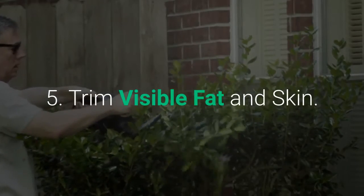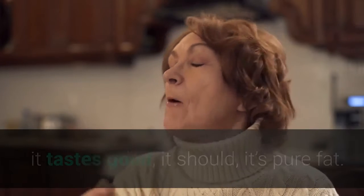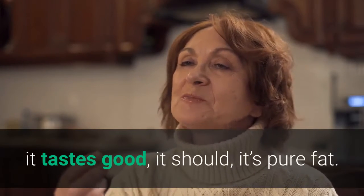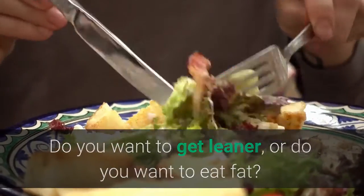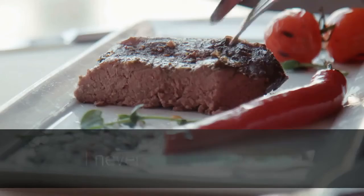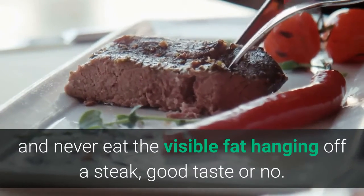5. Trim visible fat and skin. I know, you really love the skin, of course you do, it tastes good, it should, it's pure fat. Do you want to get leaner, or do you want to eat fat? You choose. I never eat chicken skin and never eat the visible fat hanging off a steak, good taste or no.